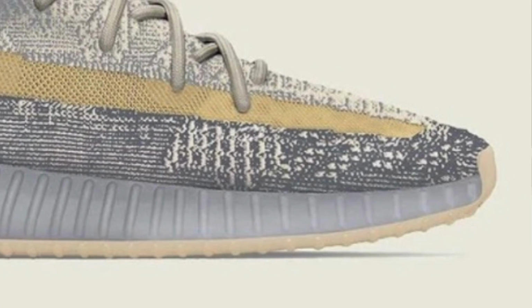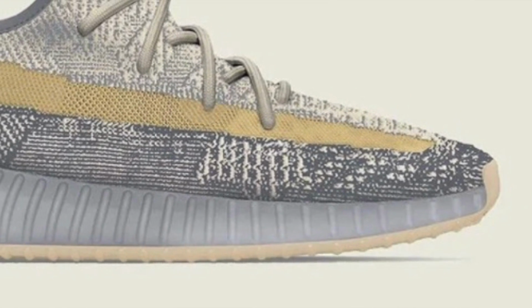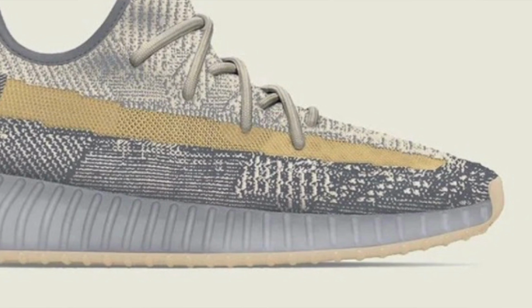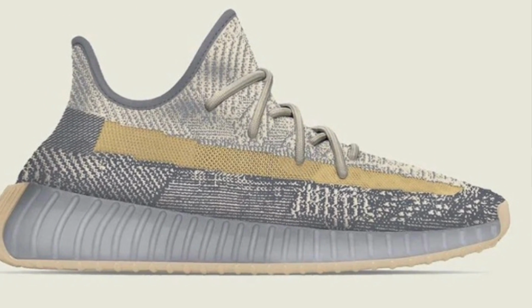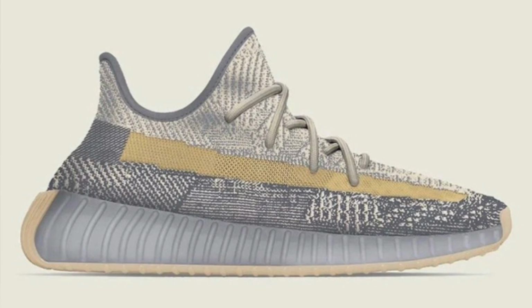Now, scheduled for June, we have another Yeezy, which is called the Yeezy Boost 350 V2 Israfil. And this one is black, white, gray with shades of brown. Nothing really too spectacular about it based on the leaked photos, and nothing that really gets me excited, so I'll probably pass on that. I'll probably try to buy it just to review it, but it's something that I'm not super stoked on buying.